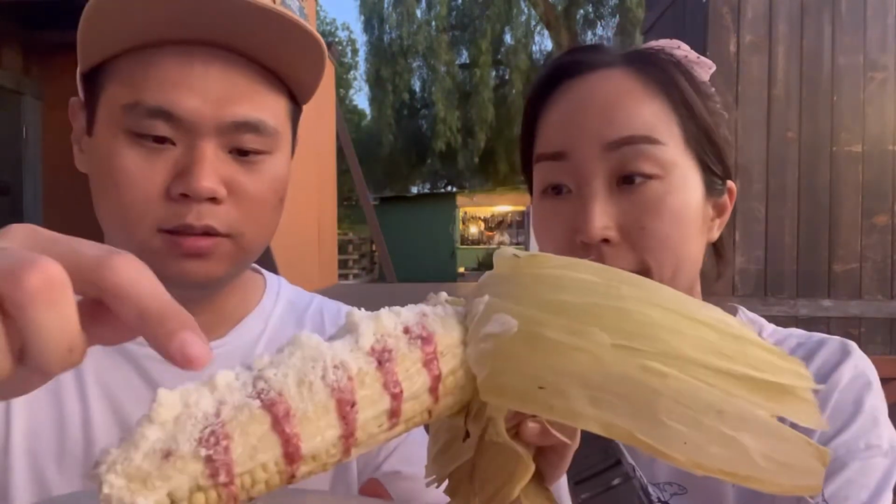Okay. Elote. You first. With boysenberry butter, mayo, and cotija cheese. All right, here we go. It's a little too much cotija cheese. Boysenberry butter. It's actually just normal butter, and then they put like a drizzle on top, I think. But it definitely makes it pop more. It's got that tangy boysenberry flavor. So, it does make it better.